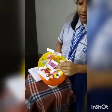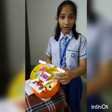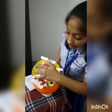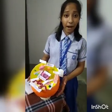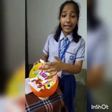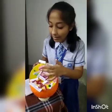Now, nucleus. Nucleus is the main part of the cell. If it is removed, the cell will die. Now, nucleopore. Nucleus membrane. It produces ribosome. It is the main part. Now, lysosome. Lysosome or suicidal bag. It helps in digestion of the plant and animal cell.